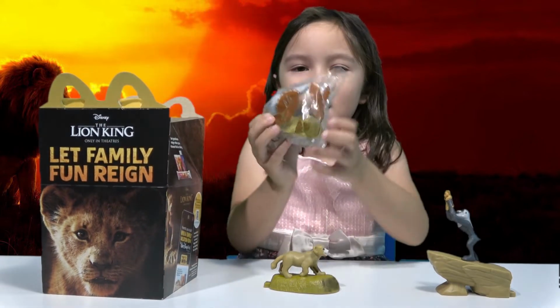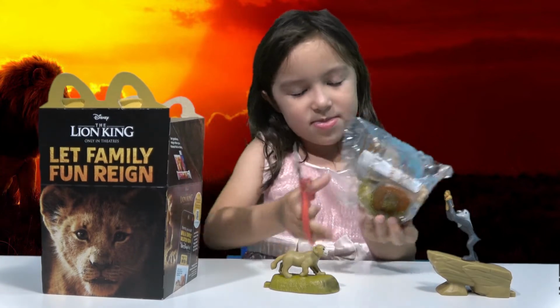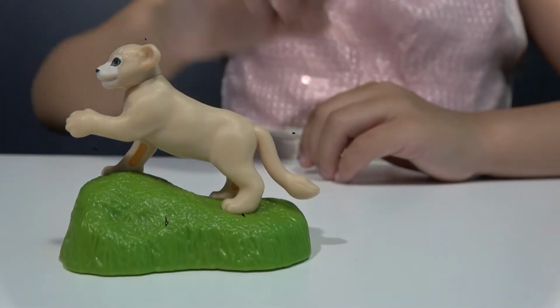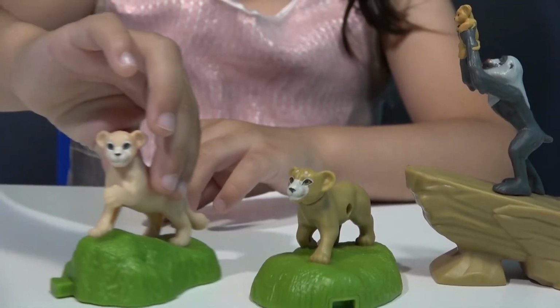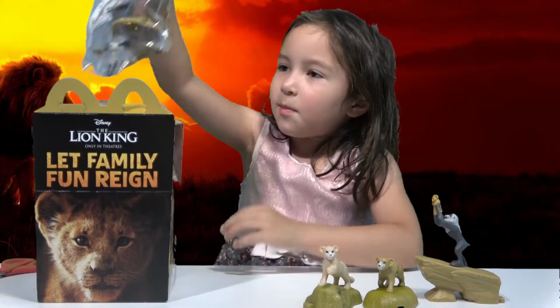And it's Nala the cub. Now see what she can do. That sounds like maracas. So that was toy number three. Now let's check bag number four.